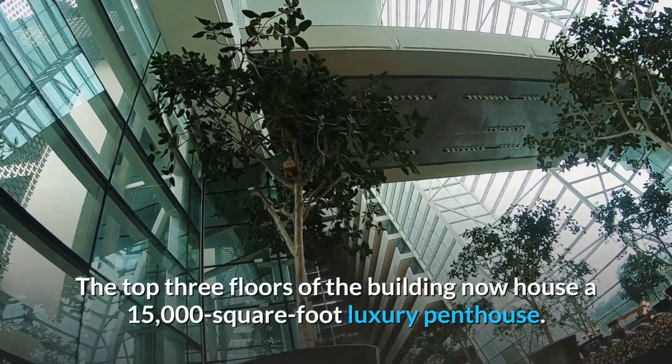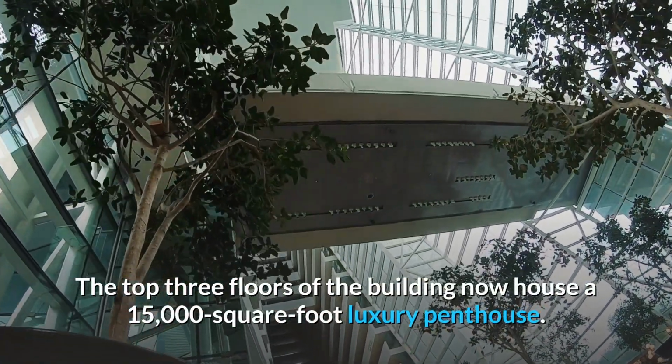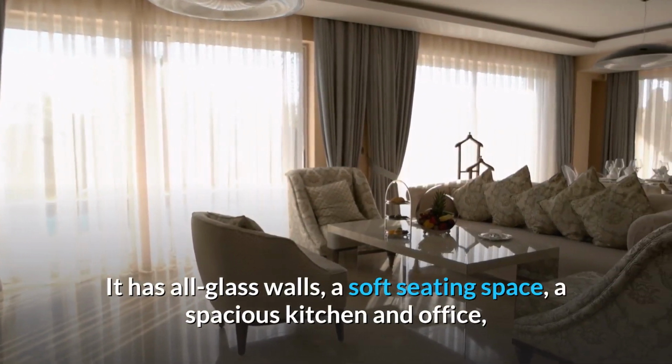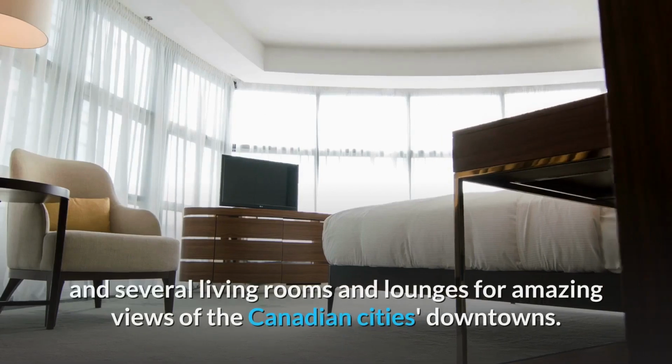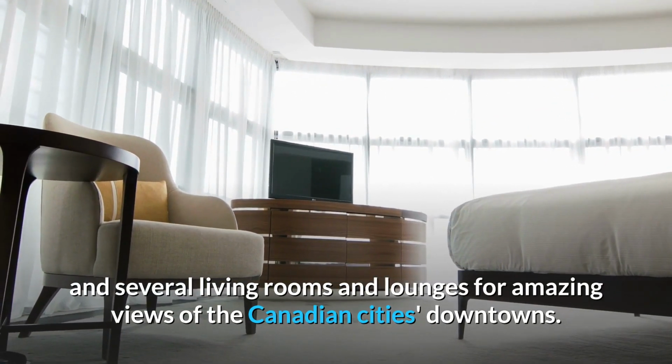The top 3 floors of the building now house a 15,000 square foot luxury penthouse. It has all glass walls, a soft seating space, a spacious kitchen and office, and several living rooms and lounges for amazing views of the Canadian city's downtown.